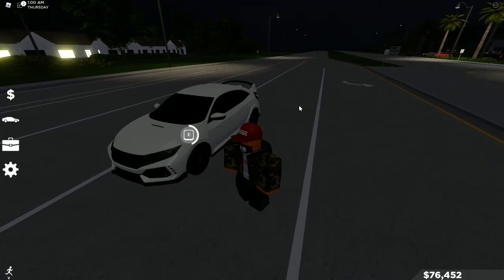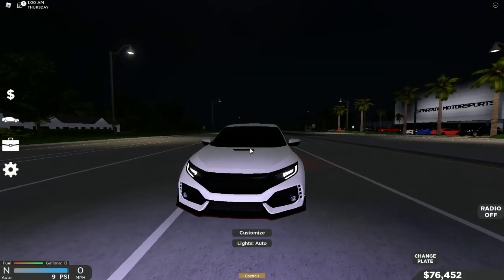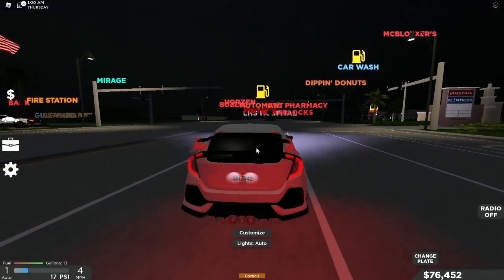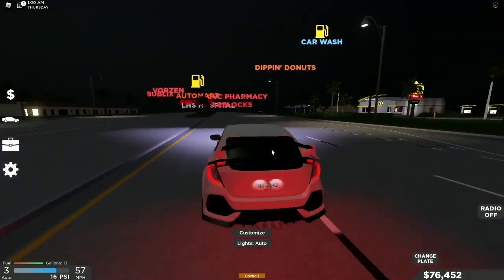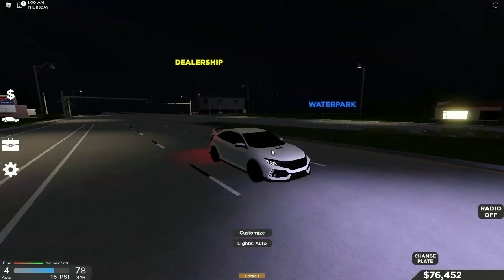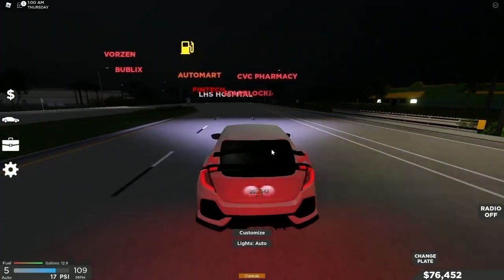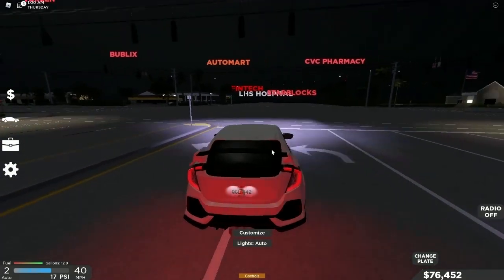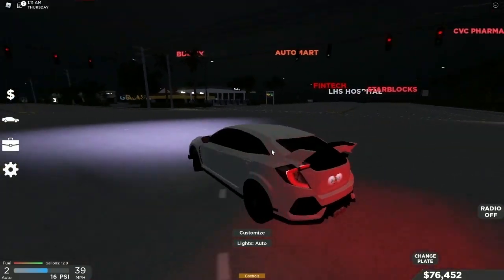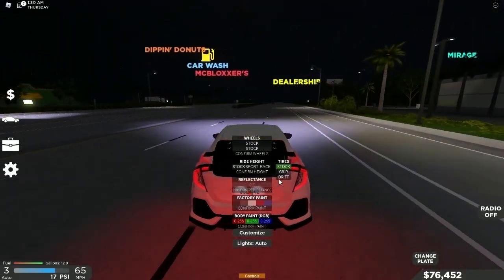So, Civics in real life are known for this thing where once they hit a certain gear, they just go so fast and they're really insane. So, just a quick speed test on this. We're already going fast, like right now we're going about as fast as the BMW did. And then just a quick 360 without actual drift on. That's how we're doing right now. So this car's pretty insane.